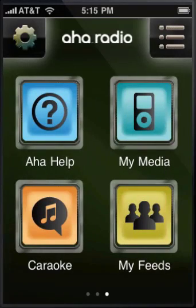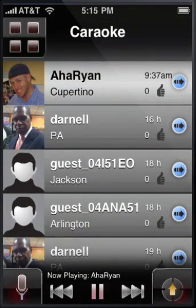AHA Radio may have been optimized for use while you're behind the wheel, but when you are not driving, AHA offers a more interactive display mode with more options. Let's check it out.